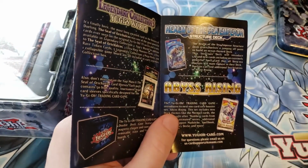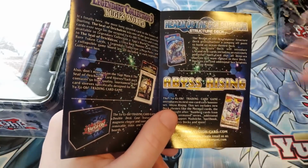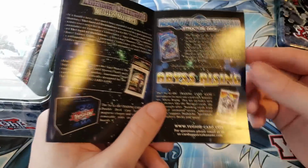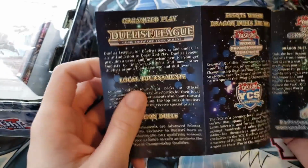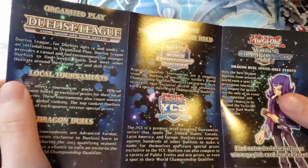I'm a little bit more aware of the timeline as far as this year, because I was playing a lot at this time. So now I understand which packs are the oldest and the newest in the tin, and I understand that Abyss Rising was not yet out at this time, I don't think. Or it had just come out. I'm really good at the timeline, guys. Also, I don't know the timeline.